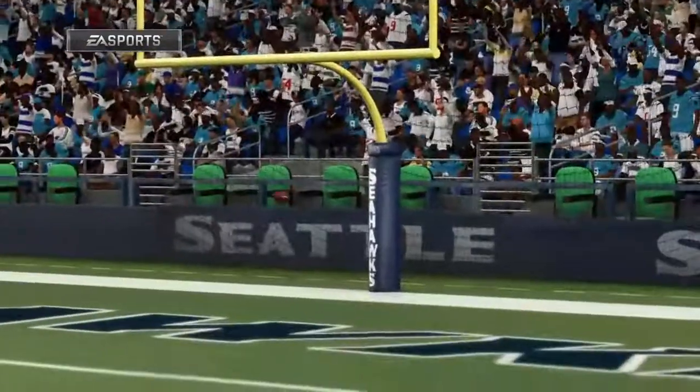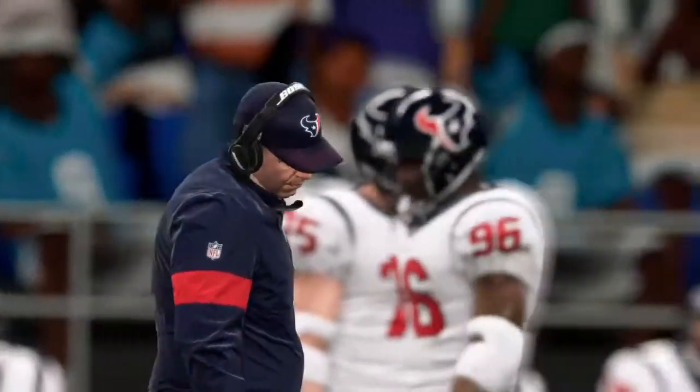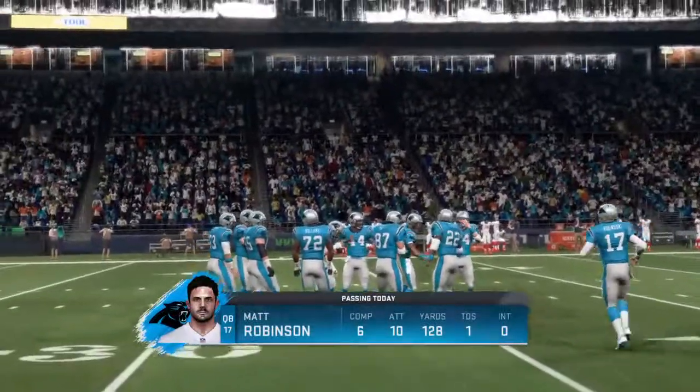As we all know, a lot of these games, they come down to special teams. And when that chance comes, you have to perform in order to help your team get over the top. Could have tied it. Instead, they remain down 3.